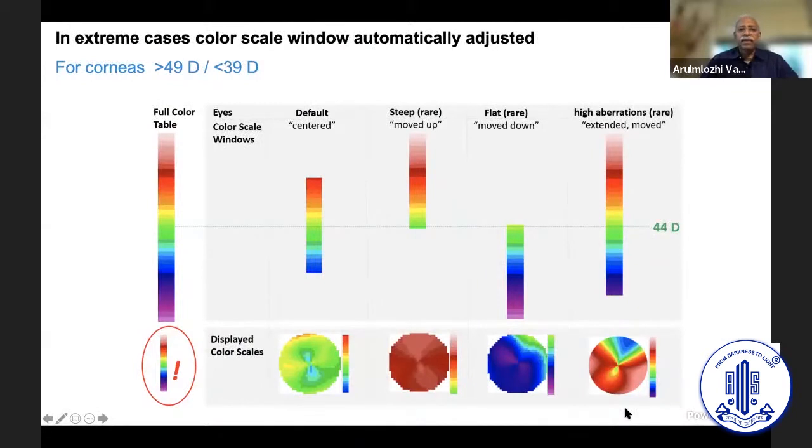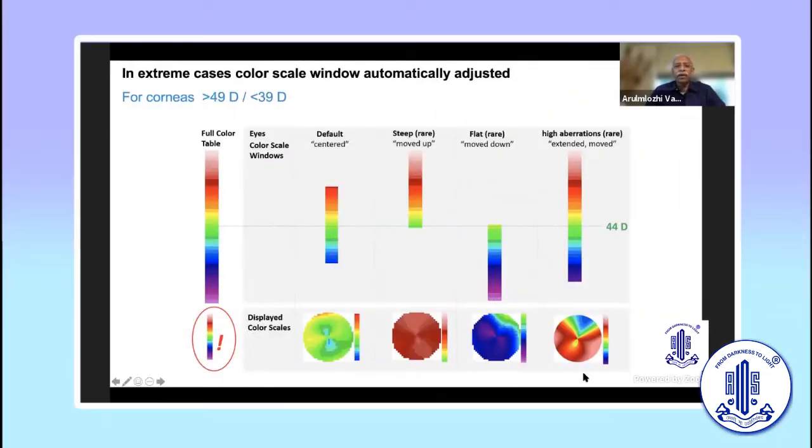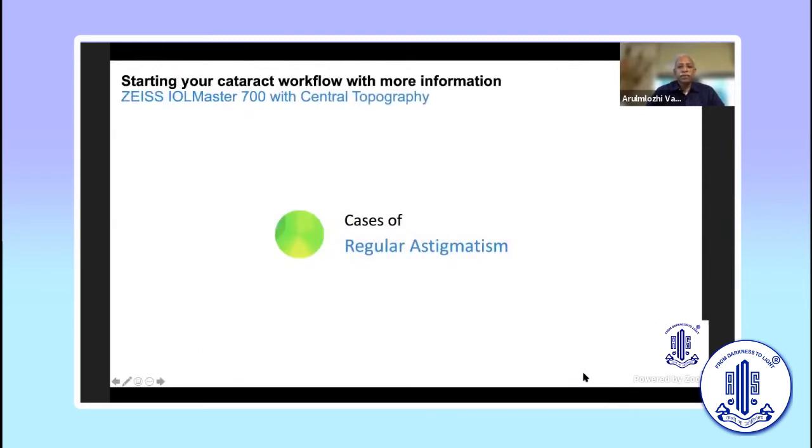Once again, whenever the cornea is very flat or very steep, this machine intuitively realigns the color coding to make it understandable. So you know that you have an area that is steeper or flatter, in case the keratometric values on the steepness are very high, or the flatness is very low. So let's look at a few cases, then we'll come to a couple of cases that I have applied it on and got fantastic results.